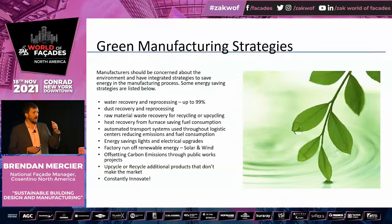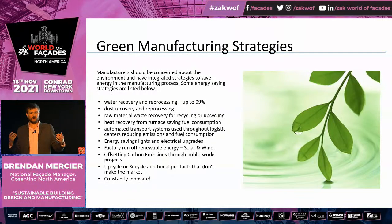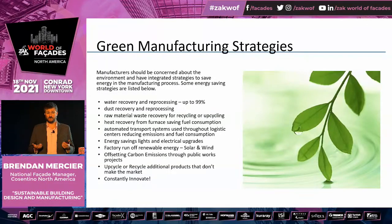Raw waste and raw minerals. My company manufactures products that use raw minerals. So what happens to those minerals if those minerals don't fit into a product? Generally, when you manufacture stone or when you manufacture many products, the beginning and the end of that manufacturing cycle isn't usable. That can't go to market. So is that just waste? Well, in many cases, for many years, that was just waste. Or what can we do to upcycle it or recycle it?